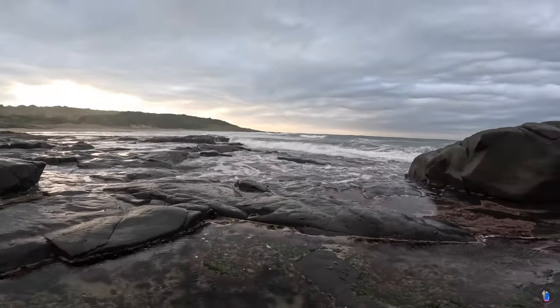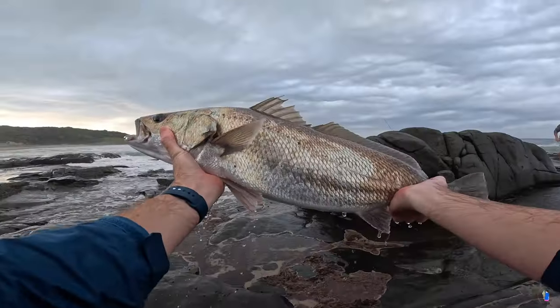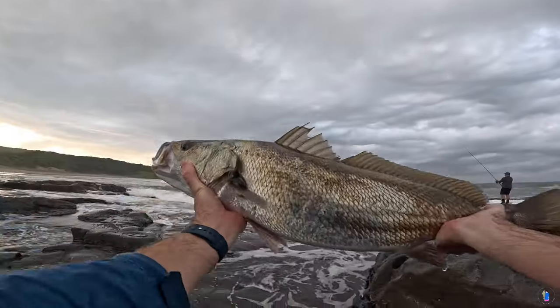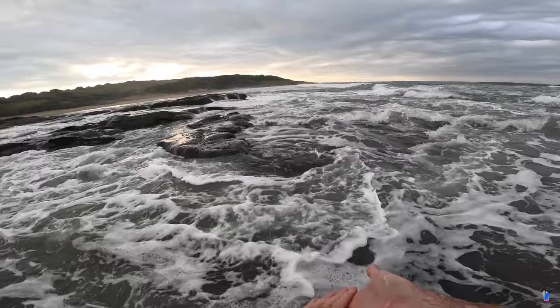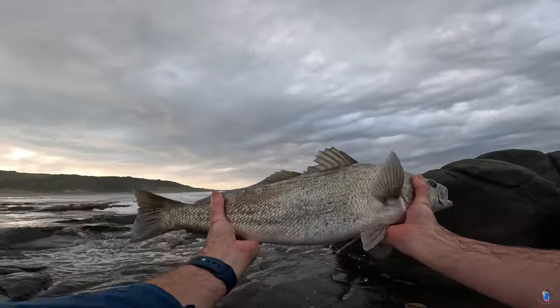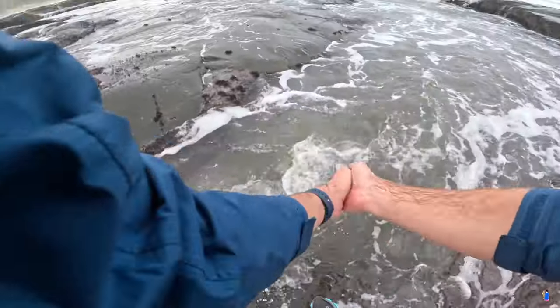Okay, time to release these guys. A nice fat boy. There we go, they lose their color a bit when they're in the pool, but nothing we can do about that. Lovely fat cob back in the water. There we go. And he's gone. Okay, next one. He's feisty. There we go. Got him. And he's going back as well. Gone like the wind.